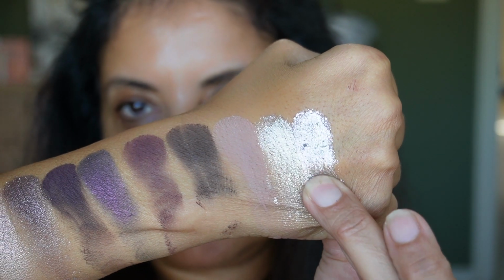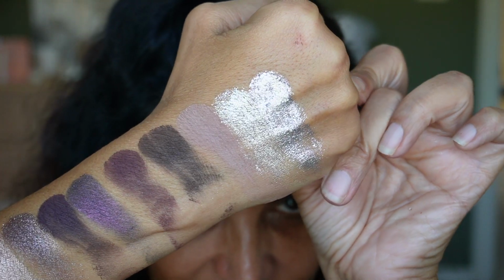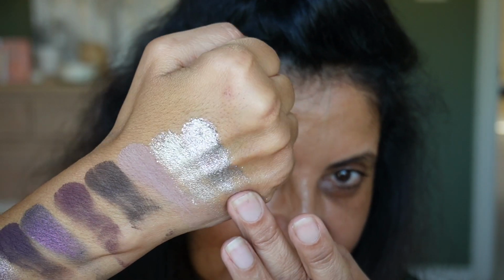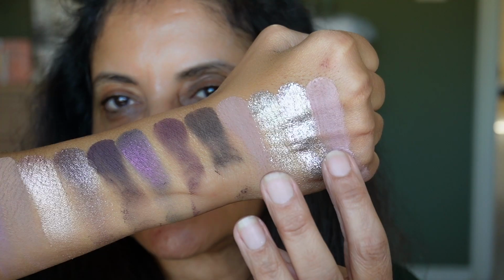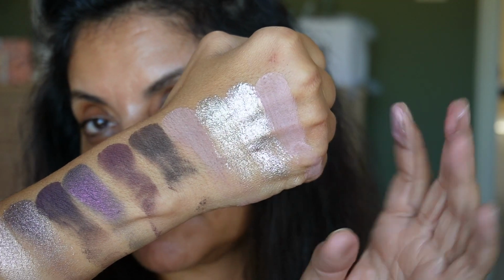Rebel is a multi-chromatic shimmer flakes. Whoa, you just need a little bit. I do see a little bit of a pink lilac to it. But yeah, this one's kind of chunky when you put your finger in the pan, so you just need a little bit. Freedom is a purple gray matte. It looks a little similar to Love Anarchy. This one's maybe a little brighter, but they do look similar.